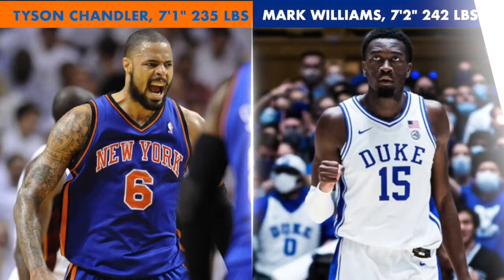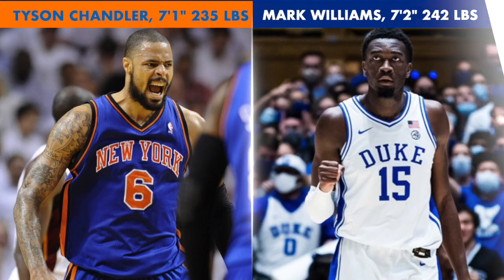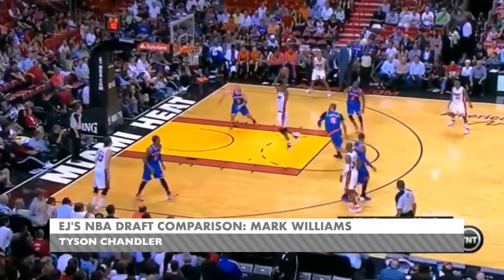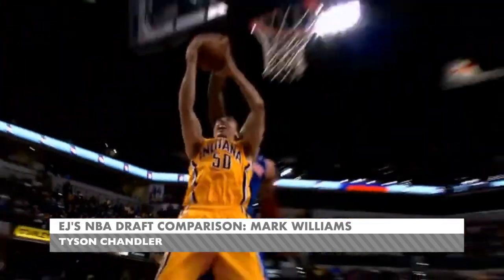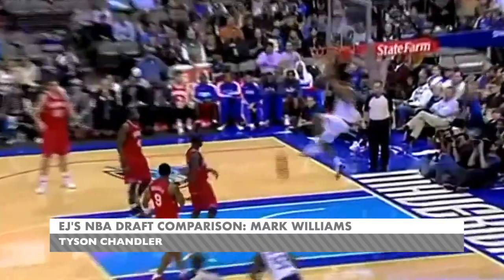Mark Williams reminds me of Tyson Chandler. Tyson Chandler is a guy I got to watch plenty playing for the New York Knicks, my New York Knicks, and he also played for the Dallas Mavericks. He's played on a lot of high-end teams, so we've just seen a lot of Tyson Chandler. I think of a guy who can control the paint with his shot blocking ability. I think about his ability as a true lob threat, a guy with immense vertical stretchability because of the way you can just throw it up there to him.